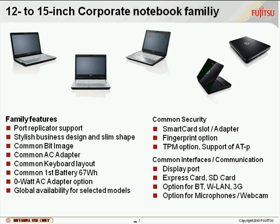We all have common interfaces and communication for these notebooks. First of all, DisplayPort for the tender portfolio. That means for the 12, 14, and 15 series, LIFEBOOK P, S, and E series. And you have an HDMI interface, which is more multimedia oriented, for the superior portfolio of the LIFEBOOK S761 and P771. All of these notebooks have Express card and SD card support. Surely they support also SIM card in case you choose 3G support.